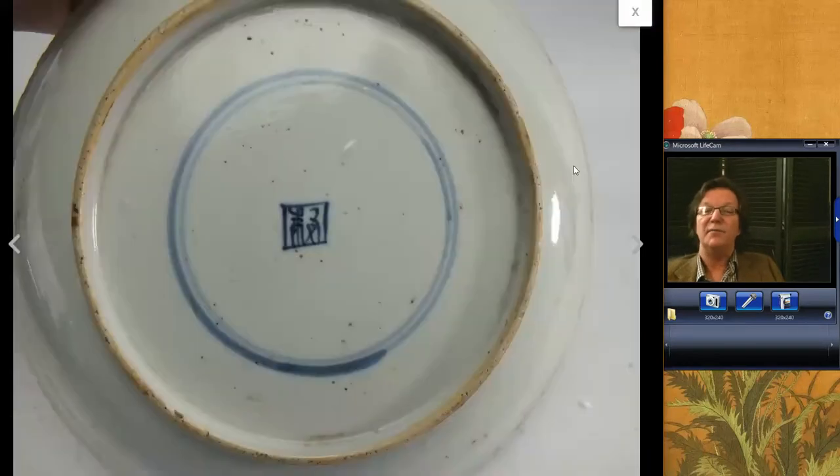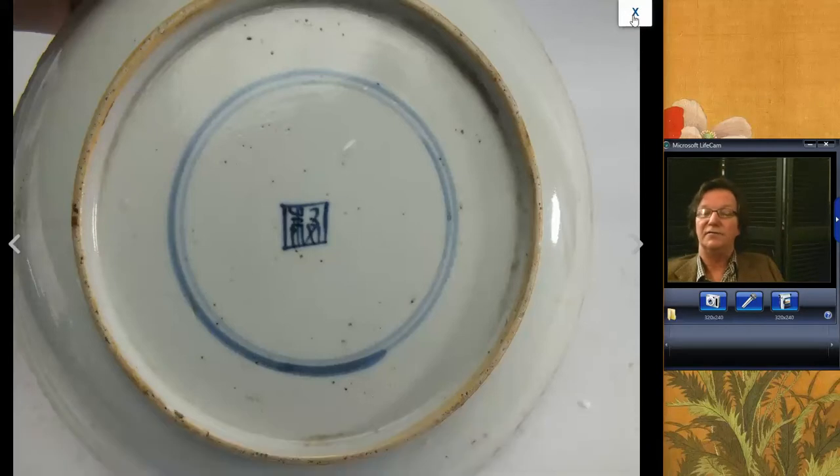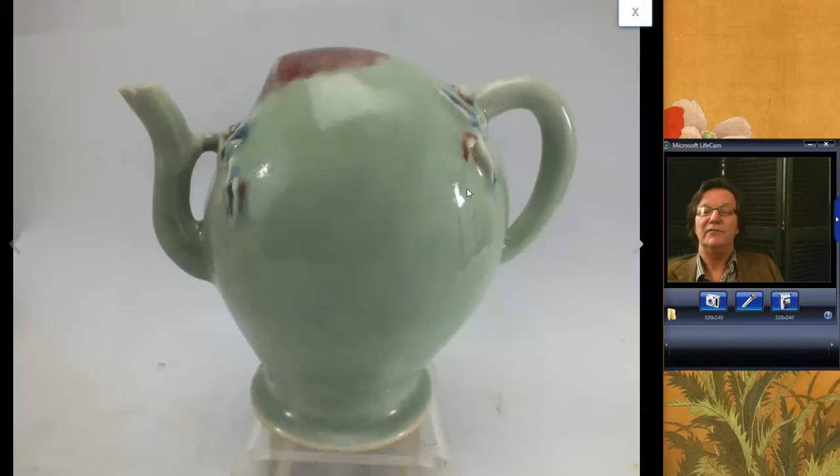I'll give you a shot of the back of it. There's the back of it. That's what it should look like. Very, very typical Kangxi back, and this nice sort of yellowing in the foot and the way the double circles is done, not that neat, because these were done for production. They were producing lots of these. And with the crack, it still brought $476, which I think was a very good price for that. Perfect, the same plate brings 800 or so. The crack didn't have a big impact.